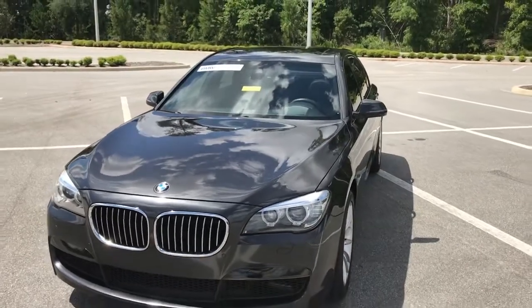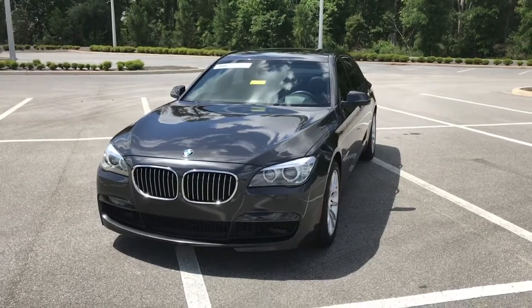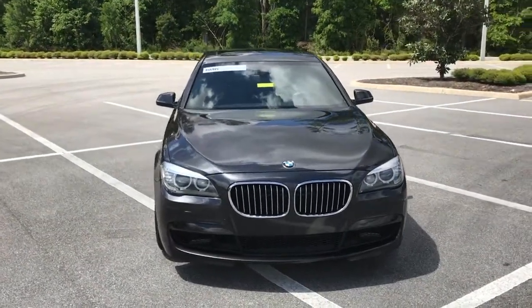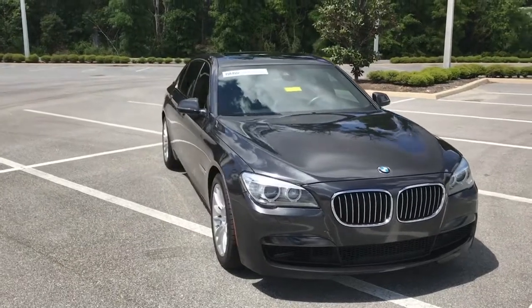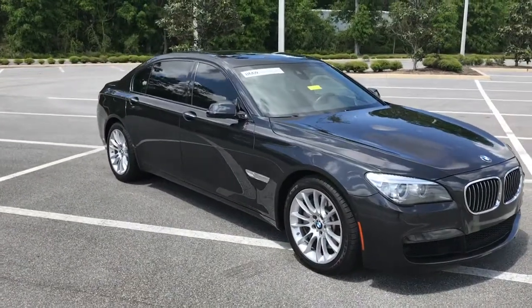Again, my name is Matt. I work at BMW of Ocala, Florida, showing you this beautiful 2013 BMW 750Li xDrive. The dark graphite metallic exterior with the black Napa leather interior. Very well equipped with some really nice packages. Very good condition vehicle. It's going to be hard to find one in this good of condition.